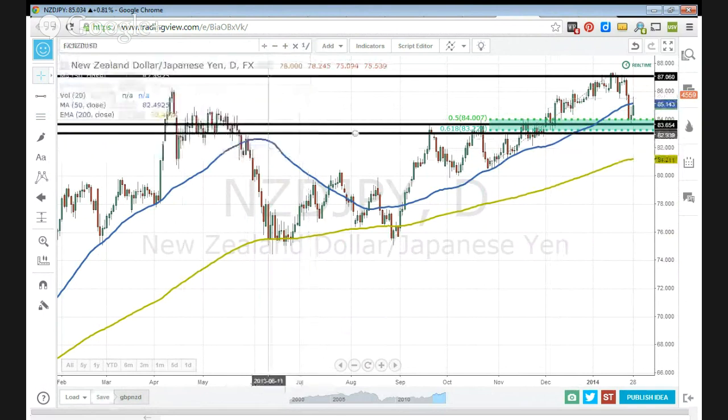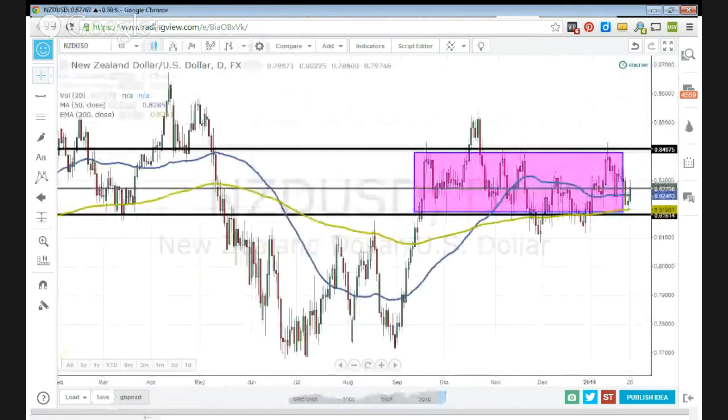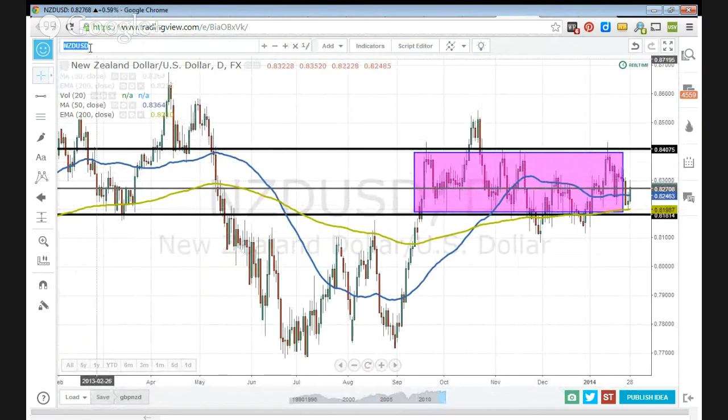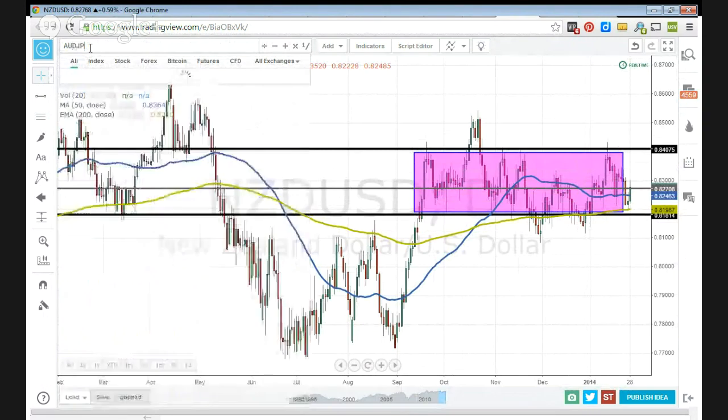And Kiwi US dollar. Still in that range, basically top or bottom, or a breakout of that range. But at this point, if we're just in the middle, I'd rather wait. Okay, so that does it for the trades. The only thing I will be doing is shorting Aussie Yen.